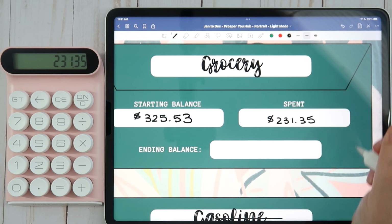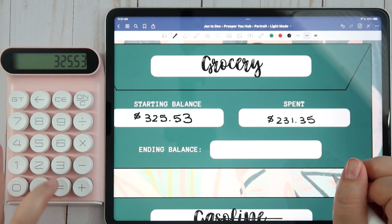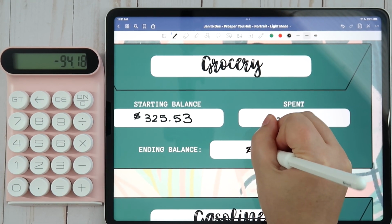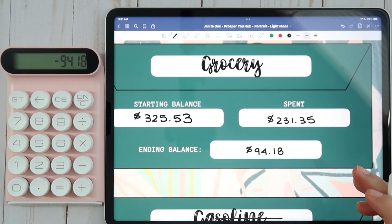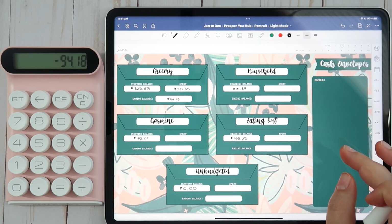$231.35, and we had $325.53 remaining, so that means we only have $94 left. So this is where I just get so frustrated, because I'm like, okay, we're only halfway through the month and we have less than $100 left, and I know it's because we go to Costco so much. I feel like I just sounded like Chewbacca a little bit, but I digress.